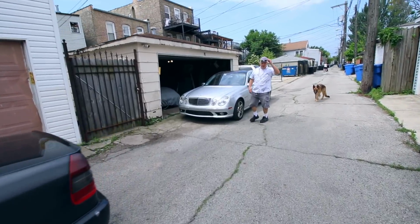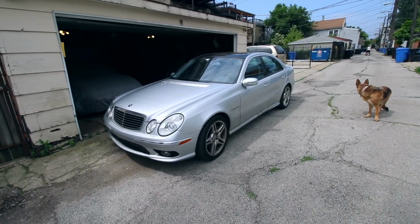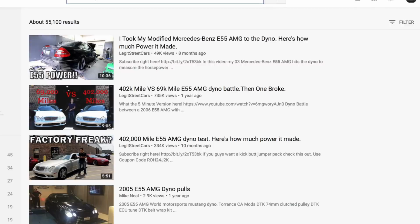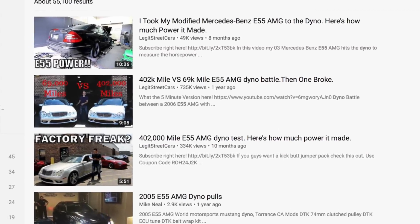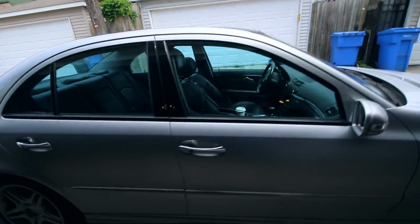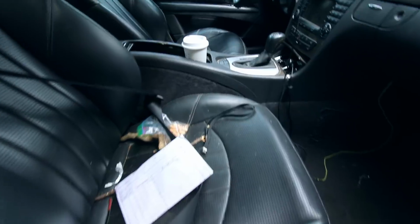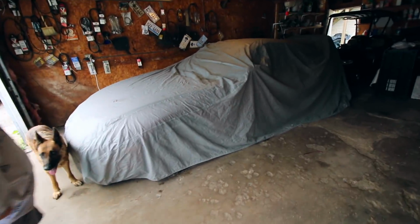All right, now that Matt's all ready, everybody, this is Matt. What's up, man? Warp Perception. You guys might know his car here, this E55 that he daily drives, from a dyno battle video I did with that 400,000 mile E55. It's pretty crazy. I don't know if you guys can see this, but dude, this thing is like, come on, man. That's what happens when you have kids. This thing is kind of trashed.